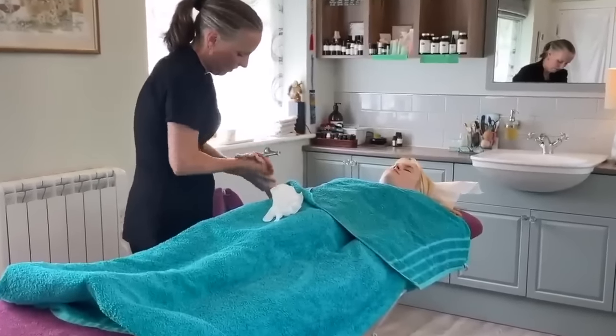Okay, so just coming round, I'm going to apply the oil into your neck, your jaw, up into the face, the nose, the chin, the forehead. Beautiful. So, massaging upwards, overlapping palms, gently, gently, one side and then the other. Smells divine.